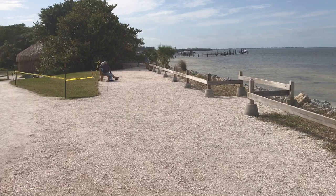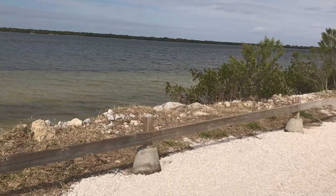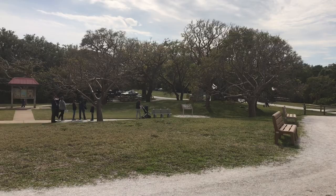All right, there's this nice little sitting area out here, right here on the water here. When you first get to this park, you walk past the parking lot right over there, where we just came from earlier. Take a look down here.